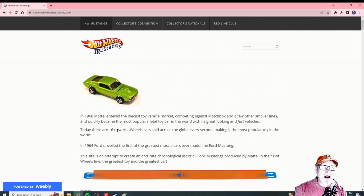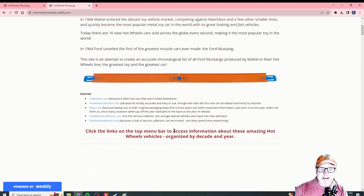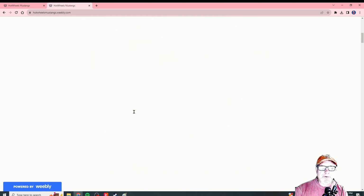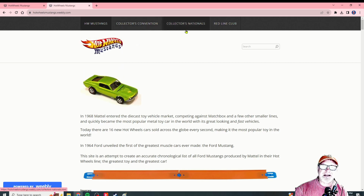My website, hotwheelsmustangs.com, is where I keep everything. It's meant to be a resource for other collectors, and I include the websites that I use for my research. I used to have every photo and every car on this main page, and it just got so slow. So I divided them up into decades: 60s, 70s, 80s, 90s, 2000s, 2010s, and the 20s. Every year there's a Collectors Convention on the West Coast and a Collectors Nationals convention on the East Coast. And then there's a website and a club you can join at the official Mattel site.